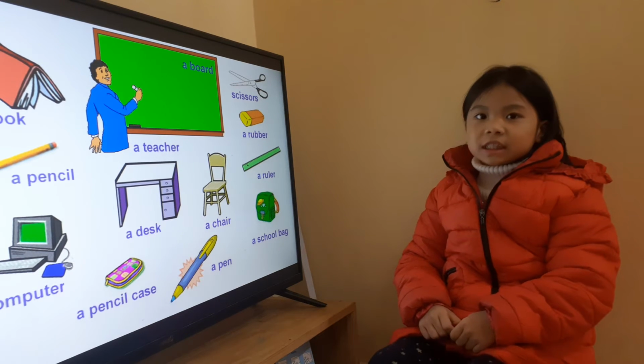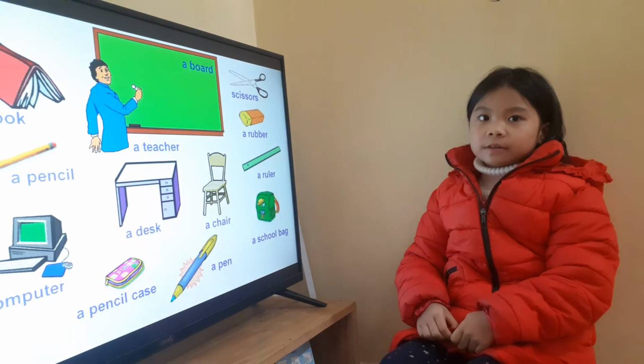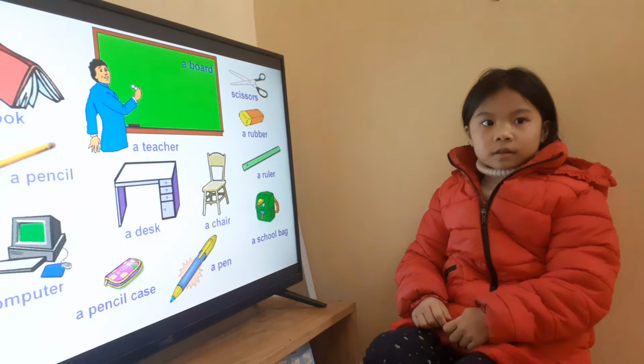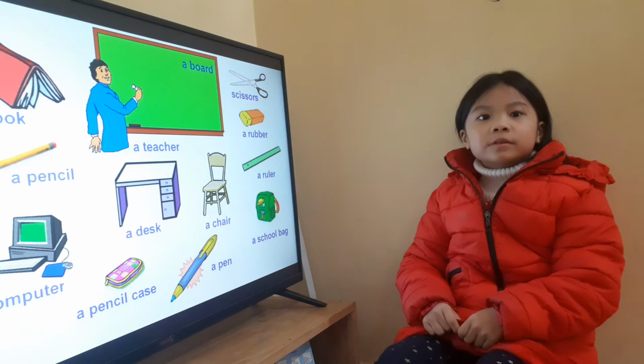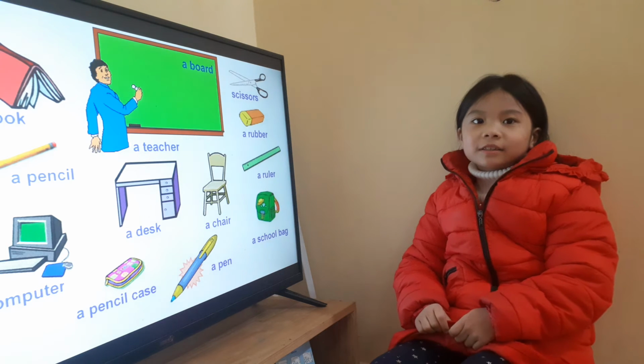It's green. And have you got a school bag? Yes. How many school bags do you have? You have 1, 2, or 3 school bags? I have 2 school bags. Oh, you have 2 school bags.